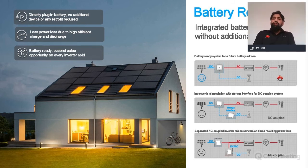and a true battery-ready solution. This is a standard grid-connected inverter, Huawei here. If you want to add a battery later on, it's direct plug and play. Whereas if you use another standard grid-connected inverter and want to add a battery, you have to install a storage interface, or you have to go for an AC coupled solution.